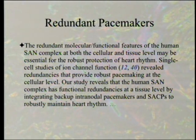So the redundant molecular and functional features of the human sinoatrial complex at both the cellular and tissue level may be essential for the robust protection of the heart rhythm. Single-cell studies of ion channel function revealed redundancies that provide robust pacemaking at the cellular level. Our study reveals that the human sinoatrial node complex has functional redundancies at a tissue level by integrating backup intranodal pacemakers and sinoatrial conduction pathways to robustly maintain heart rhythm. So there are backup pacemakers and there are backup pathways out.